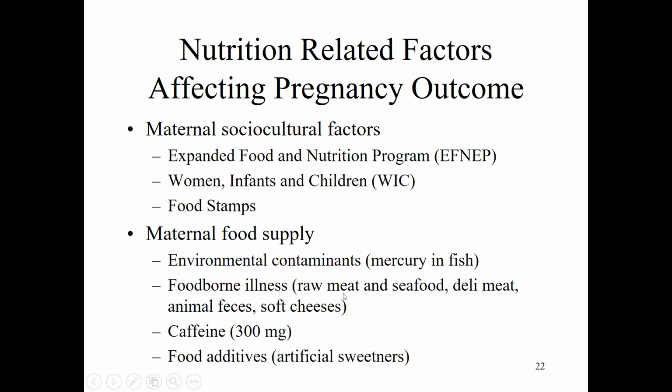That's why women have to be careful about eating raw food. That's not a time to have sushi. Even deli meat, they're supposed to microwave. Animal feces, they wouldn't eat that, but they're not supposed to be cleaning out the litter box, for example, and soft cheeses that aren't pasteurized.